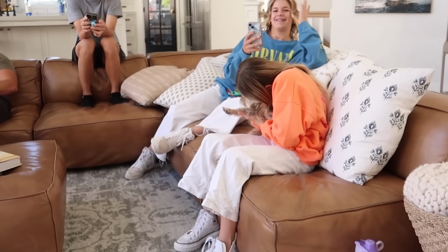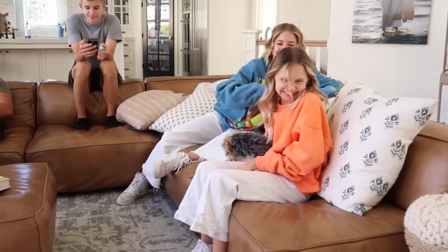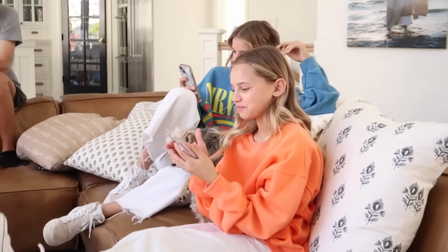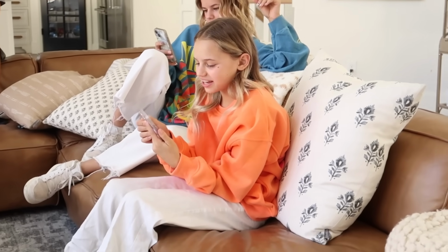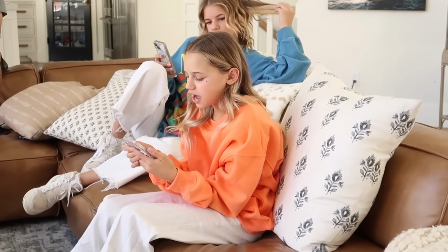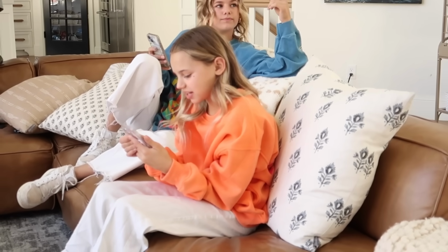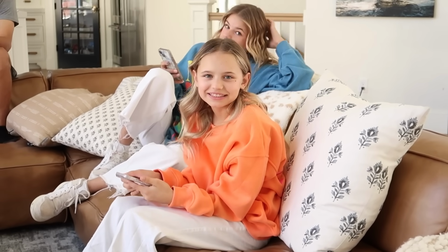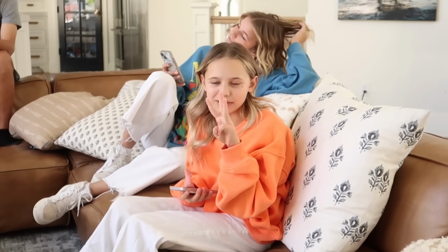We're gonna let Perri go first. This is her first report card. Let's see how you did. Digital literacy, I have an A. Art, I have an A minus. And then we found a standard B. Math, I have a B. Dance, I have an A. Psychology, I have an A. Science, I have an A. English, I have an A. So I have 5 A's and 3 B's.